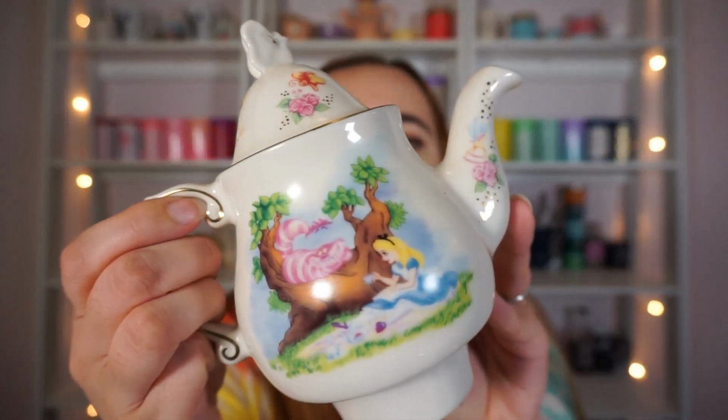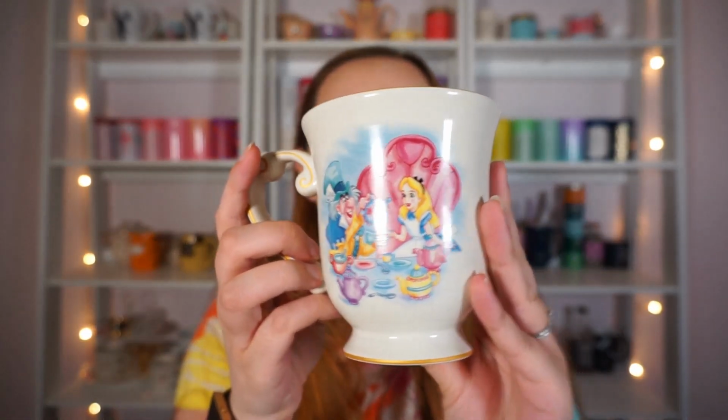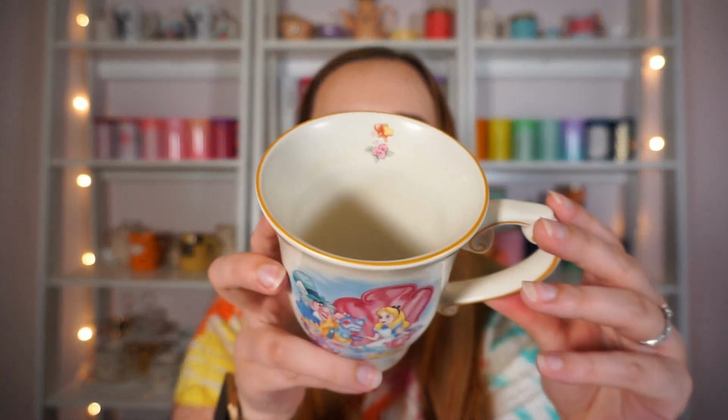This teapot is so pretty. I love it. Look at that. It has the bread and butterfly and the rocking horse fly. So cute. And on top it had a butterfly, but his little head chipped off. This cup I got in Disney World, and I just think it's so beautiful. It really matches that teapot too, and it has this little guy inside, and I love the shape of the handle and the little foot at the bottom. So pretty. And the colors, it's so pastel and gorgeous.